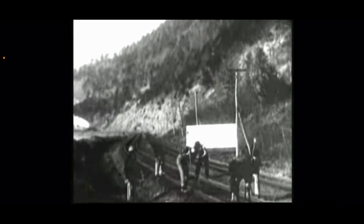Here we see workers for the Lehigh Valley Railroad repairing track as the Black Diamond Express comes racing toward them. Watch the supervisors of the railroad workers waving white flags to alert the oncoming locomotive of the men working on the track. The film was shot by the Edison Company. Okay, y'all need to seriously move. Seriously, move now. Go.